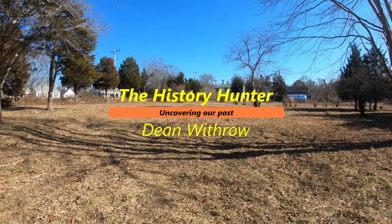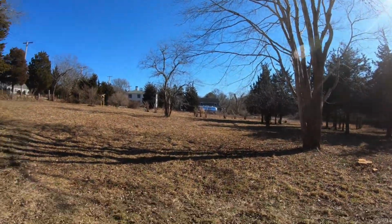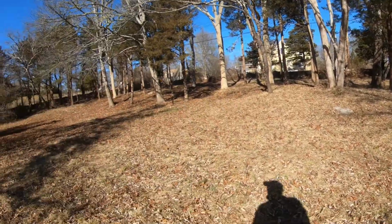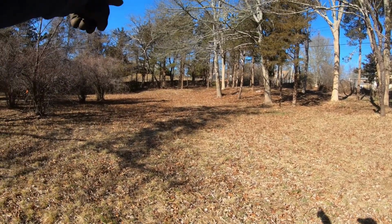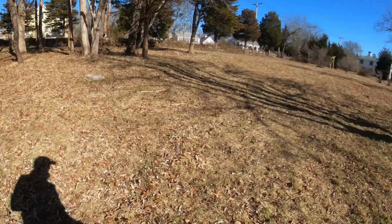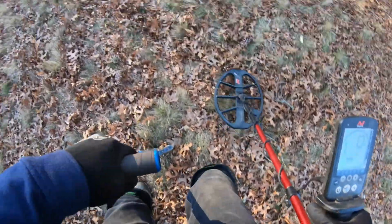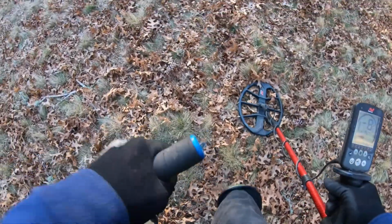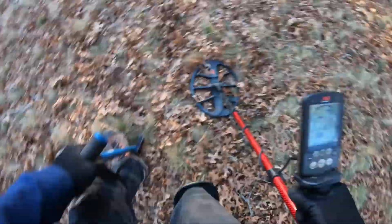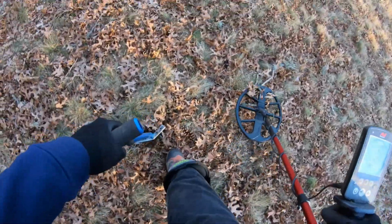Took a trip down to Betsey's Meadow. And I've taken one little walk from Paul's house to here and already got a tombac. Just the mid-20s. Not real tight. Kind of all over the place. Oh my gosh. Soil is so rooty.